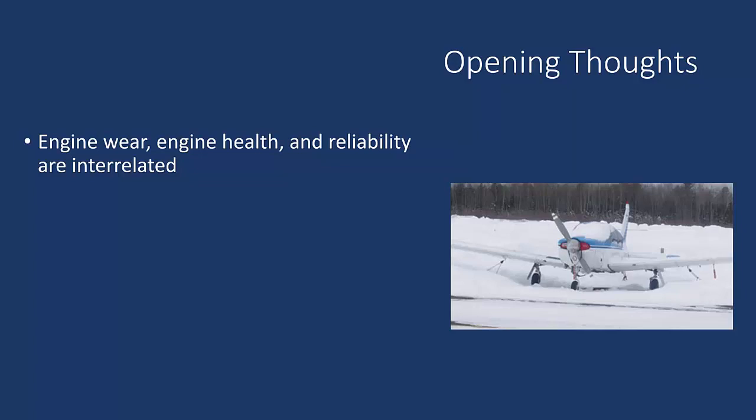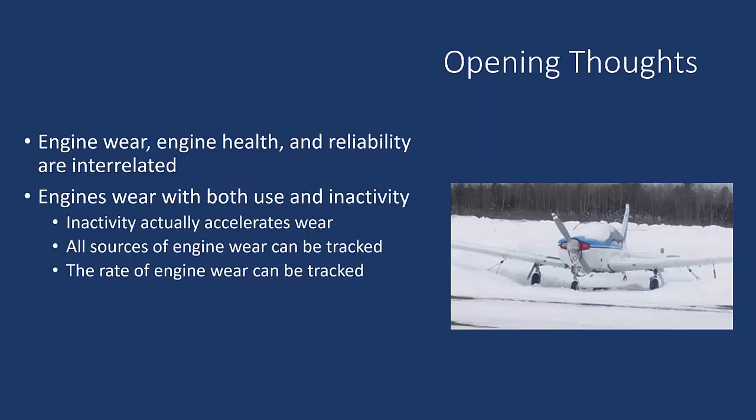All right, so engine wear, engine health, and reliability are all interrelated. Engines actually wear with both use and inactivity. Inactivity, not flying your airplane, is actually worse on wear trends than flying the airplane. So if you get nothing else out of this, properly fly your airplane on a regular basis and you'll be in a lot better shape than if it's sitting.